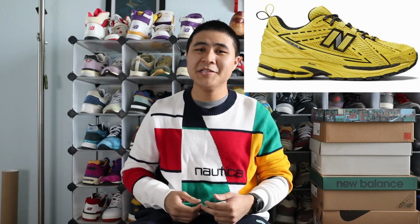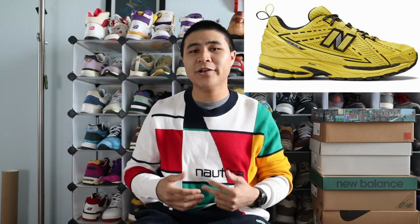I unfortunately wasn't able to pick up this collaboration, but when the collab was first revealed and even after it sold out, this shoe stuck with me as a very loud and striking collab. It's very loud, but there's nothing too special about it other than the fact that it's just all bright yellow, and that's what I really like about it. The shade of yellow is just so wild and crazy, and I love the contrasting black outline around the shoe.